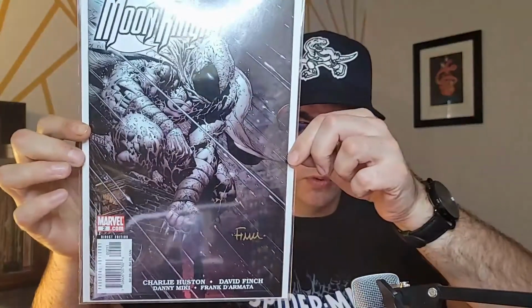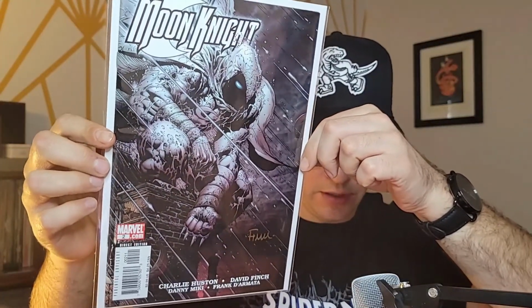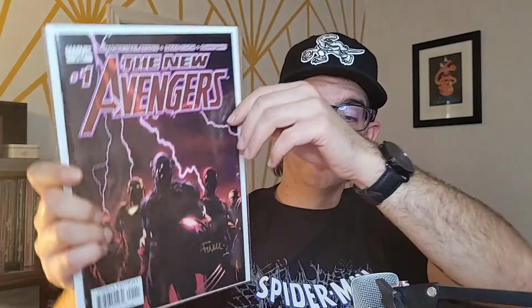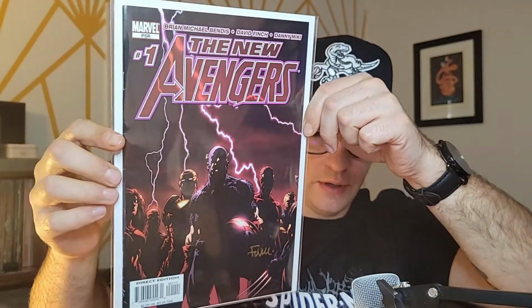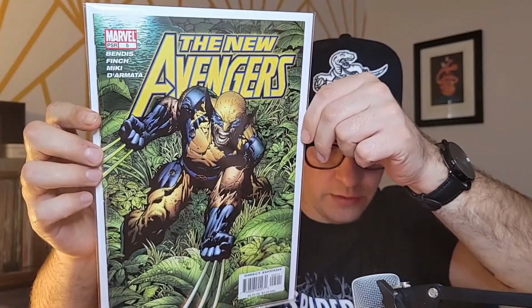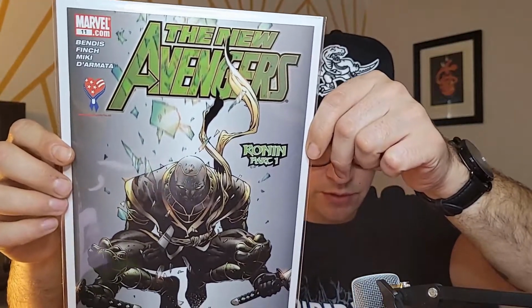And finally, I've got a few books signed by the great David Finch. Starting off with, from his run on Moon Knight, #2. Just a fantastic Moon Knight cover right there. And then New Avengers #1, and just a stunning Wolverine cover. New Avengers number 5, Wolvie in the Jungle, and finally, first appearance of Ronan, New Avengers 11.